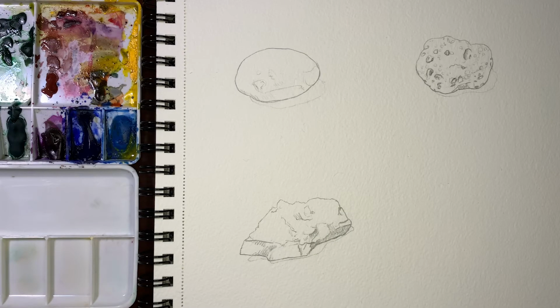You'll want to spend time paying attention to the particular features that make your rock unique, and then denoting anything like facets and irregularities in your rock. What different planes can your rock be broken down into?